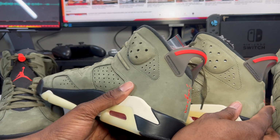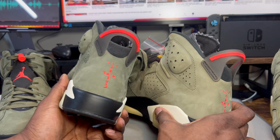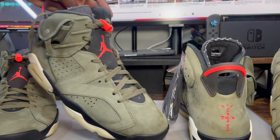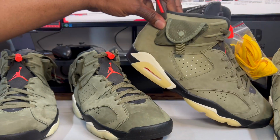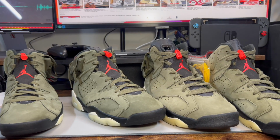So definitely some differences in build and structure. The authentic pair just seems to have everything tighter and more concise than on the rep, and that tends to be the case across the board for most shoes.